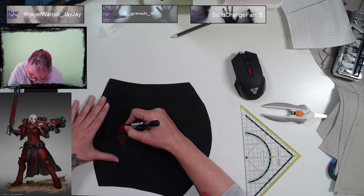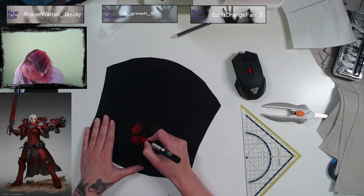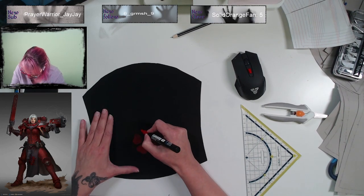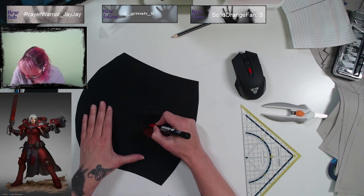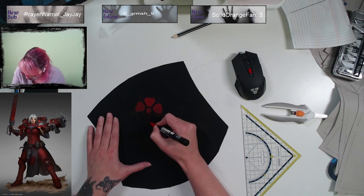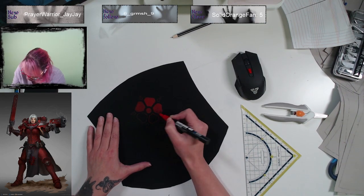As I'm thinking, I might just need to go over it once or twice just to get a bit more of a color gradient. But for someone who can't draw to save their life, I think I'm doing alright.